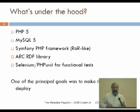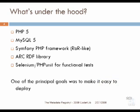Since this is Code4Lib, I included a what's-under-the-hood slide, which is PHP 5, MySQL 5, the Symfony PHP framework, which is a Ruby on Rails-like clone-ish kind of thing, the Arc RDF library, and we're using Selenium and PHPUnit for functional testing.